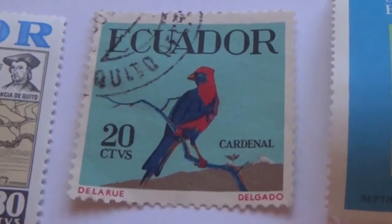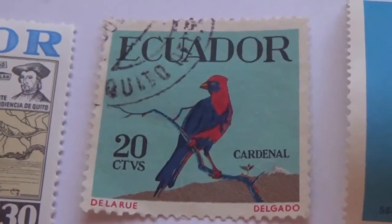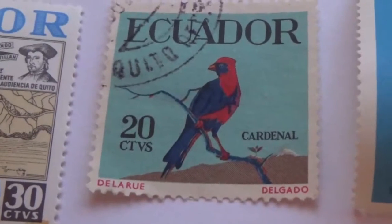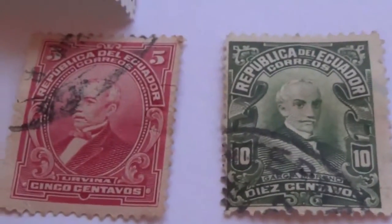Okay, and then here we have a 20. Beautiful bird. Cardinal. And then this one. Alright. And these are our Ecuador stamps.